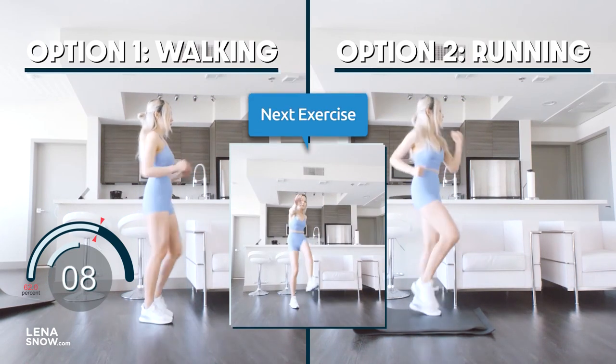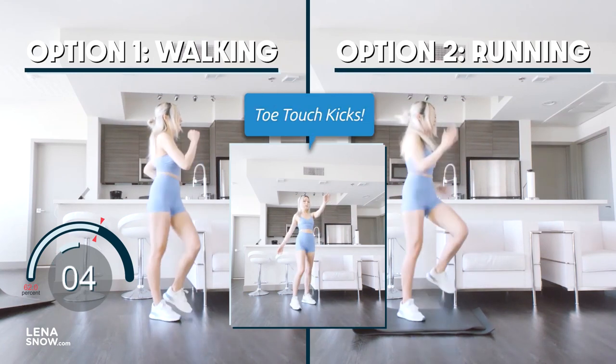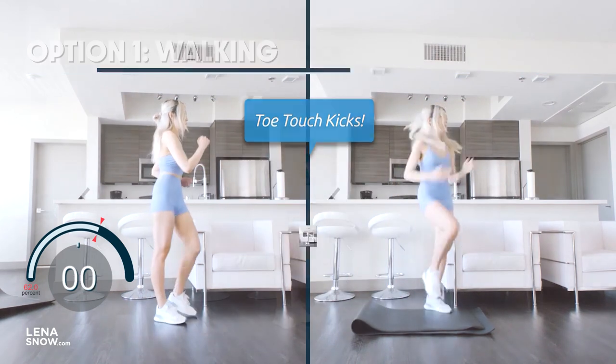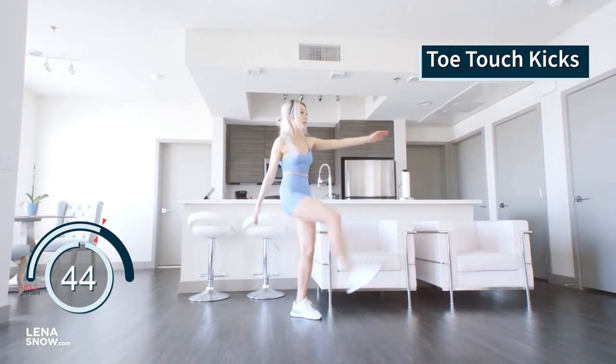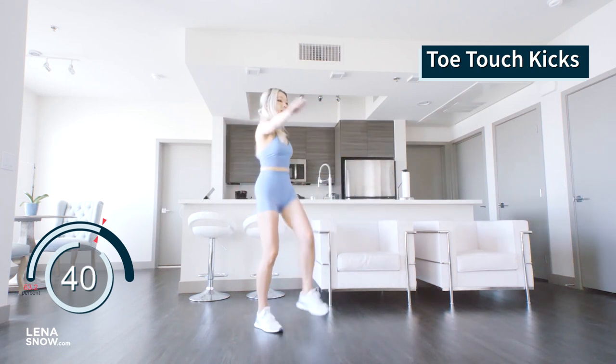Our next dynamic exercise is probably one of my all-time favorites. If you've been working out with me for a while, then you know how much I like adding this exercise to my routines. So kick one foot up and tap with the opposite hand, reverse and repeat with the other side.